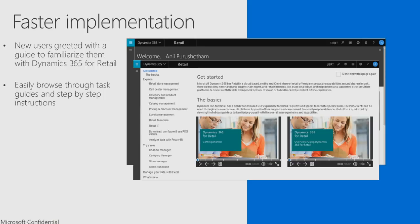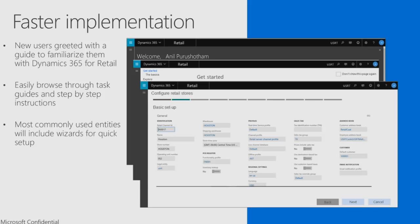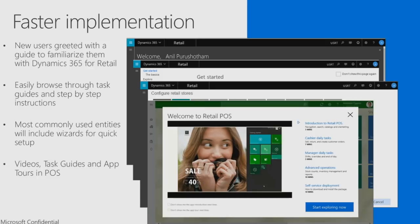Easily get started, the basics. These are the pieces I talked about. They can easily get up and going because they can see these videos that you record and say, hey, this is what we do. This is how the process is for doing this. If you want to pay a purchase order, we can show you how to do that. You need to post a journal entry, we'll show you how to do that. Most commonly used entities, again, quick wizards. We know the process you have to go through. These 12 steps, why not automate that? Why not allow you to be able to do batch uploads and things like that to be able to get up and going as quickly as possible?